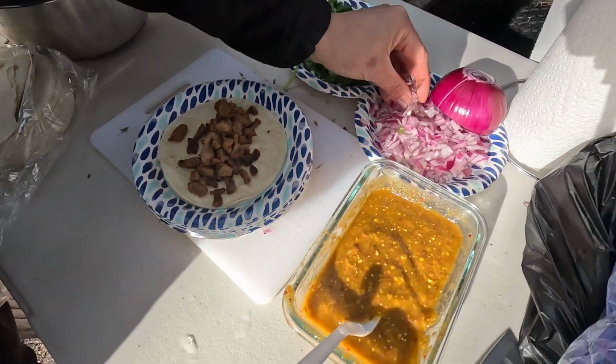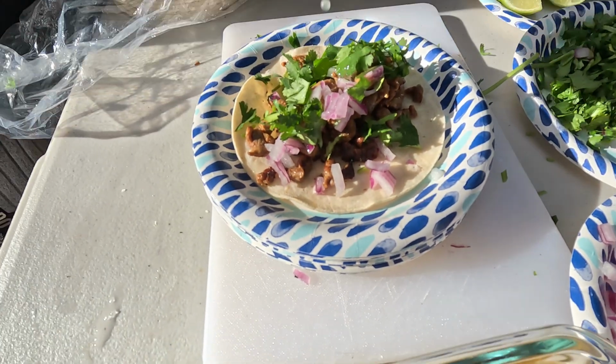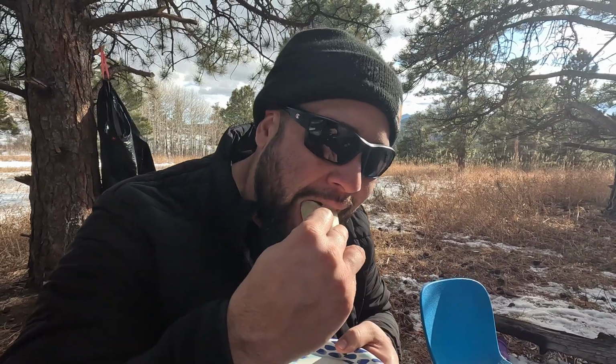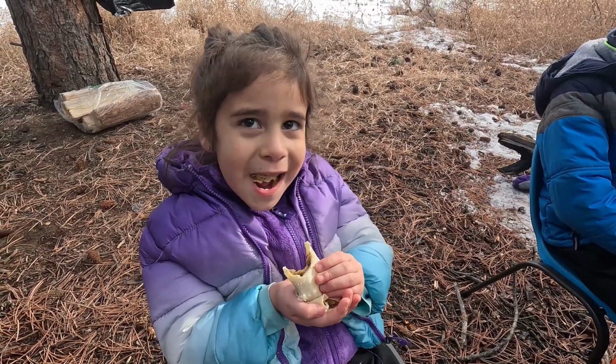Now here comes the good part. Campfire tacos. Got some red onion, cilantro, some lime, and we got some homemade sauce over here that my wife made. This stuff is delicious. I can't speak with my mouth full. Bad habits. Good. The best. There's few things better than campfire tacos. Tacos, Angie. This is taco. Try it.